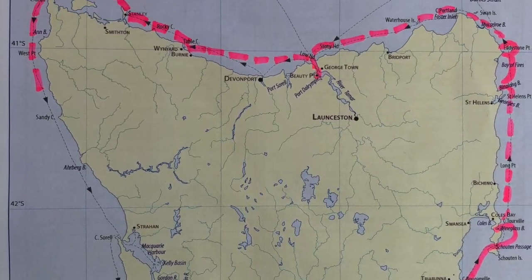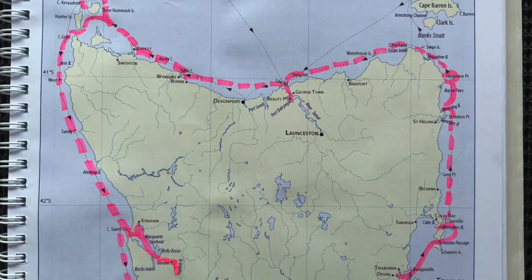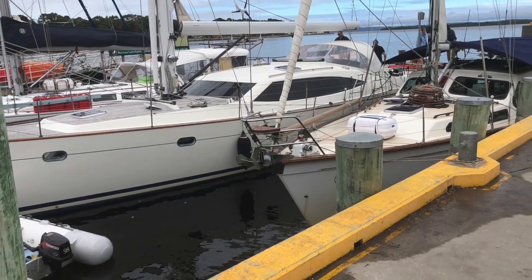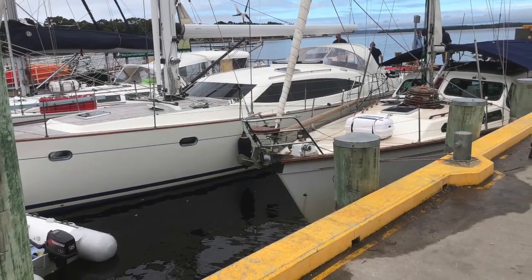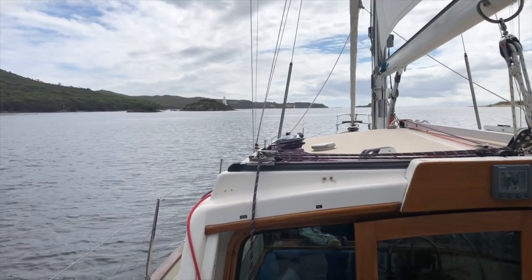The map again, and from the top corner we've now come down the west coast. Now you may think Wingara is big, but here we are next to a Cape Cod 56, which makes us look a little bit like a dinghy. Thanks to Ian and the crew of Carpe Diem for some entertaining times.